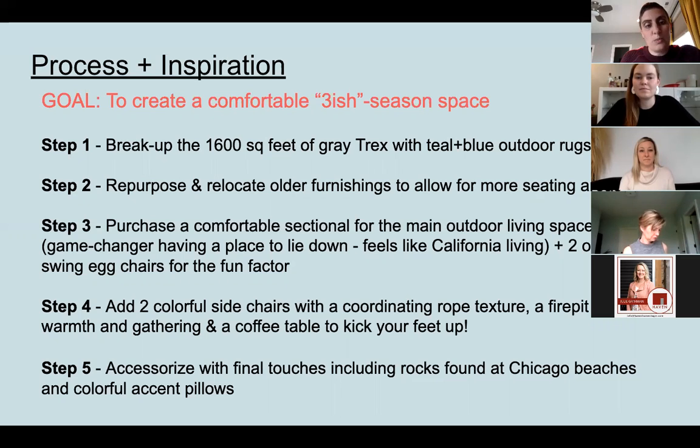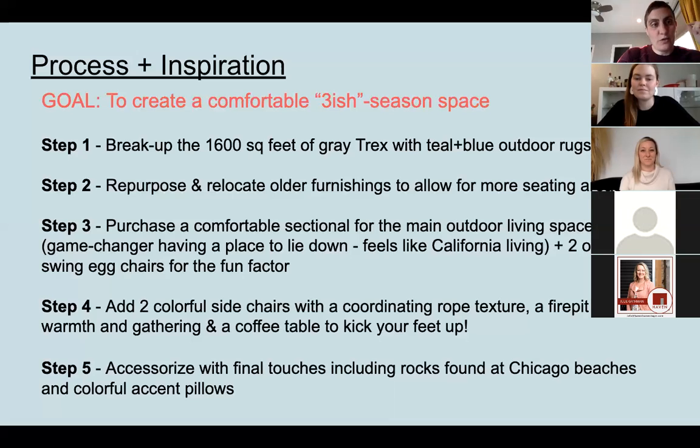Primary furniture purchase, wanted to get a comfortable sectional for the main outdoor living space. And I have to say that has been a game changer, being able to lie down up there. Feels like real California living. And wanted to hop on the egg chair trend, got 2 of the swinging ones just for a fun factor. And added 2 colorful side chairs, which you'll see in a moment here, with a coordinating rope texture to the sectional, a fire pit for warmth and gathering, and a coffee table so we could kick our feet up.